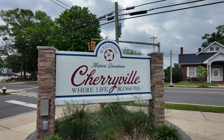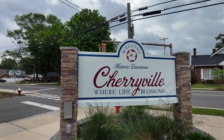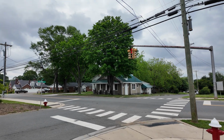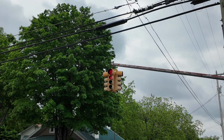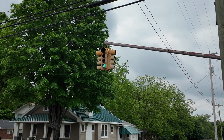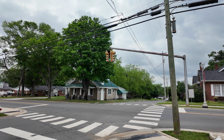Welcome to the historic downtown Cherryville, where life blossoms. And I want to show you something. Right here on the corner of East Main Street and Depot Street, look at the street lights here in town. I don't think I've ever seen street lights quite like that. It's just one pole that sticks out in the middle of the crossway of the roads, and you just have a row of lights.